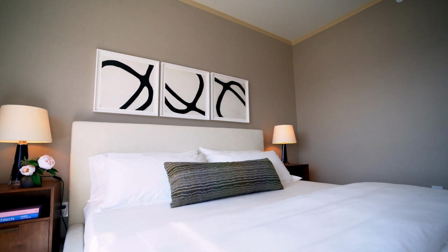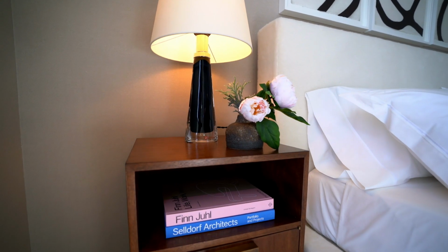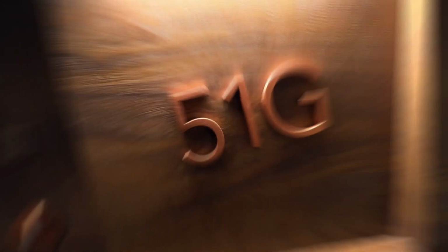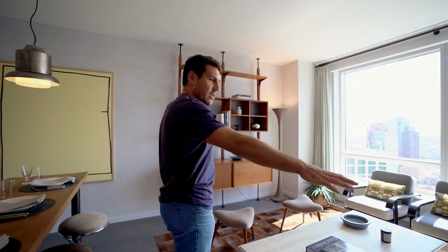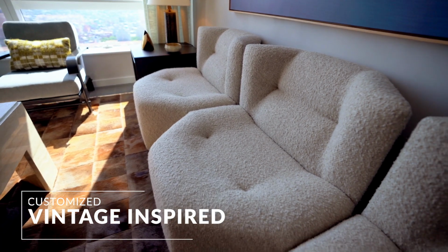This is a really serene master bedroom, the kind of room that I personally would love to spend my time in. We blew up this amazing photograph by a local artist and it takes you into another space. The vibe here is more industrial. We made these faceted units that assemble into a sofa inspired by a vintage French piece.